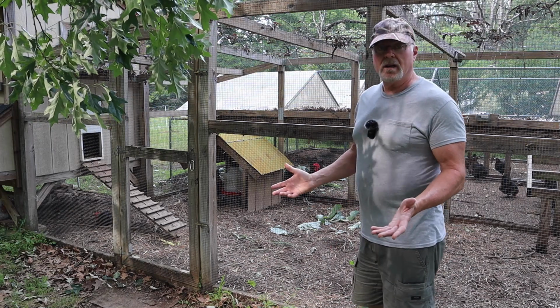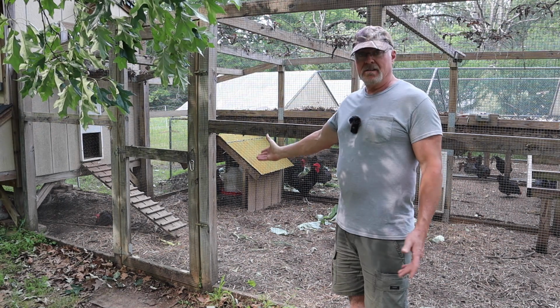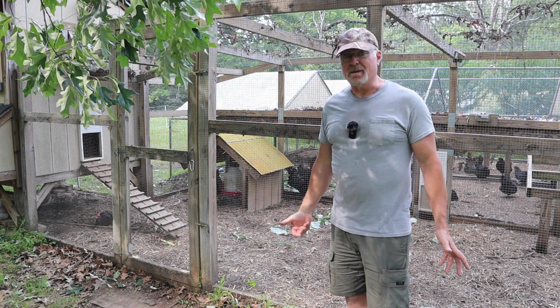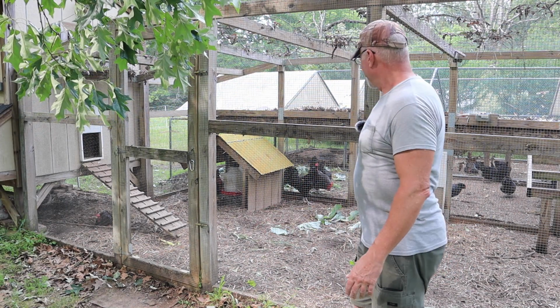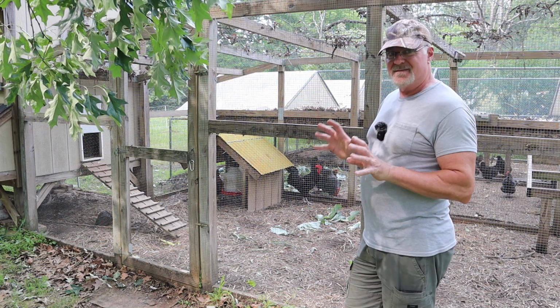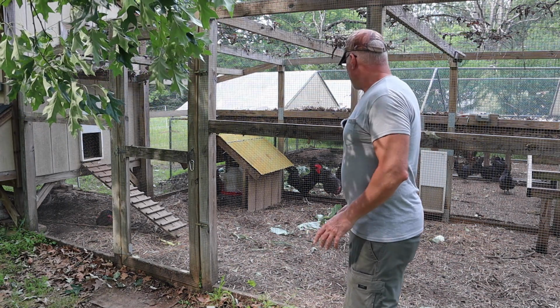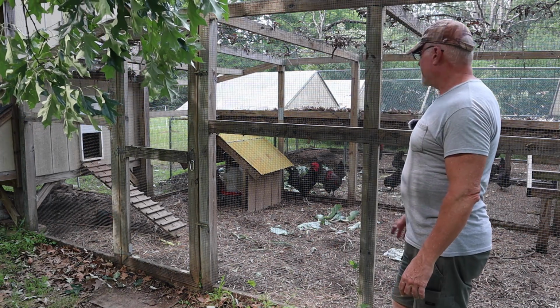Well, they are all getting along. The rooster seems to be happy. The hens are definitely happy. They were introducing themselves to him. He's not getting too close to them. I guess he's a little scared or something. I don't know. But he's got to get used to this.